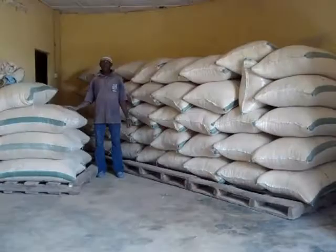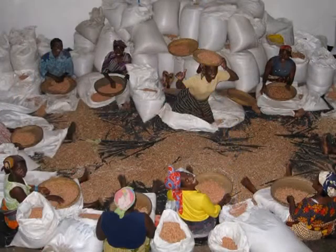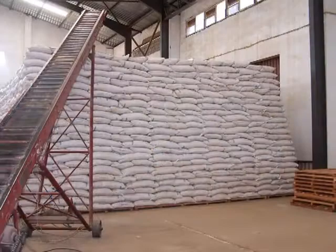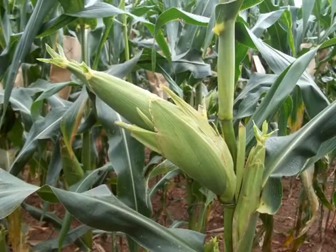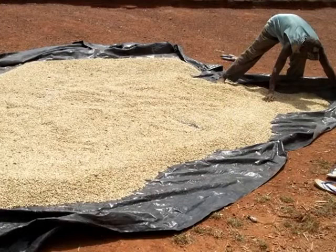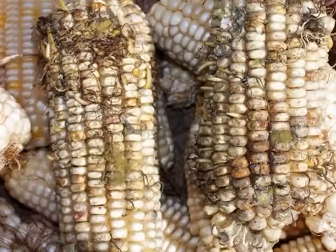Added to that, an estimated $450 million worth of trade in African farm goods is lost every year because of failures to meet international food safety standards, thanks to aflatoxin contamination. Good farming practices, like proper drying of the crop before storage and ensuring the stored crop is protected from moisture and insects, can reduce the amount of poison the fungus produces.